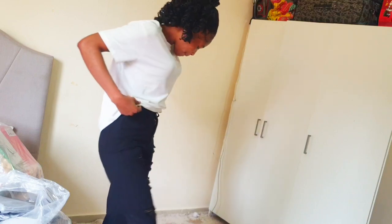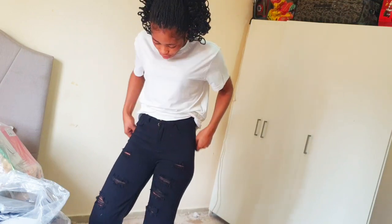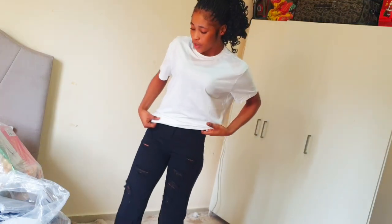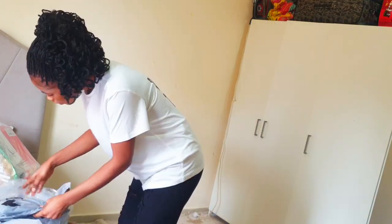So yeah, I can actually dress like this and go out, right? Just put it like this with this trouser. The top is very soft, the texture is so nice. I love the way. This is the top that I bought.